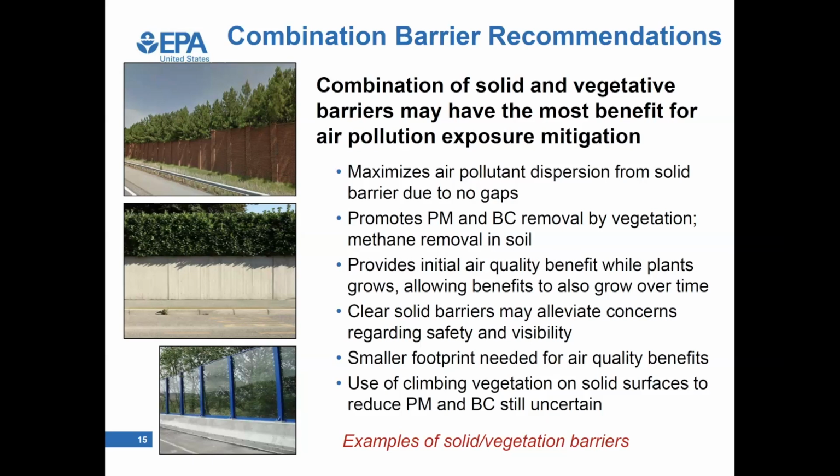One other thing I like to highlight in this graph, because sometimes when we talk about these barriers, both solid and vegetation, people are concerned about sightlines from the highway. So I want to highlight the picture at the bottom as well. This is an example from Chicago, but similar barriers have been installed in other locations. Using a plexiglass, a clear type of barrier, can still allow for visualization, but you get that solid and vegetation barrier and still get some of that air pollution mitigation. We can go to the next slide.